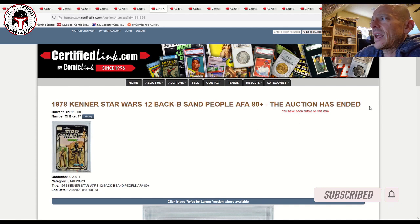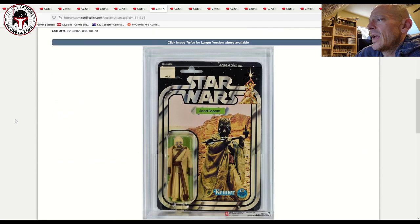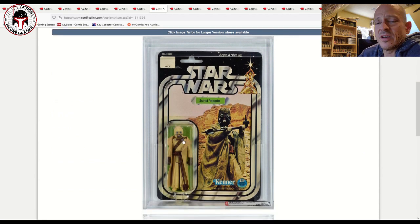Here was a 12-back B Sand People. This was 80 plus grade. Beautiful example there. And again, you know, going back to some of the discoloration and degradation that happens to these figures inside the blister, this one's got a really clean cape. But you got to be careful for the Sand People, for any card back, really.